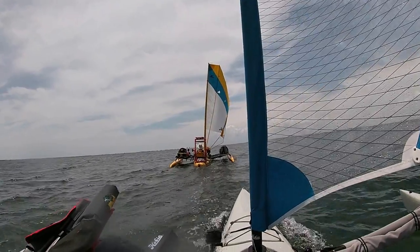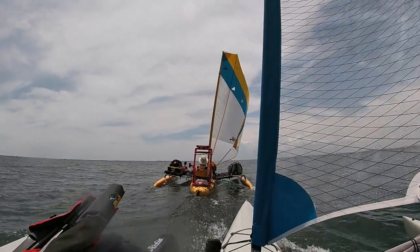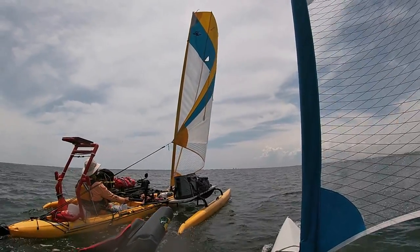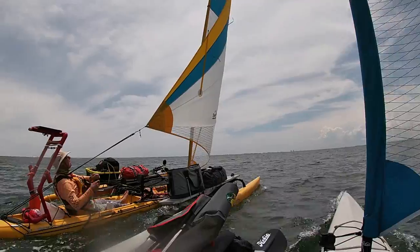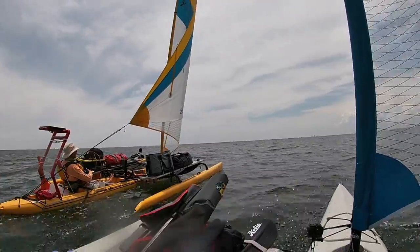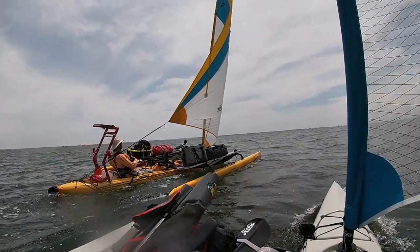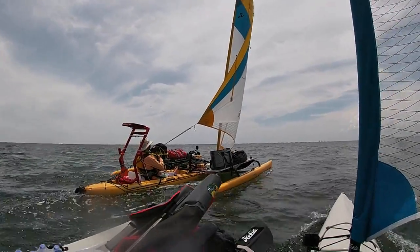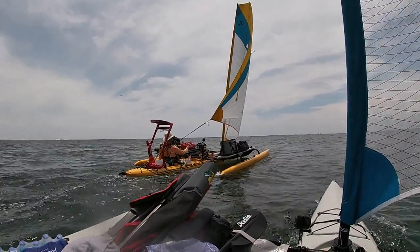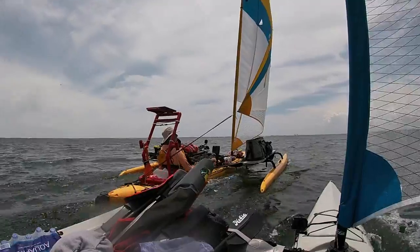Let me inch around him here. We're gonna get him there. I got the spill off his sail. There we go. We got the spill off his sail, guys. We're coming around him. Gonna come around him on the leeward side. Oh, he's trimmed up. These two Hobies are pretty evenly matched. Gotta grab some of his wind again. Steal some of his wind.